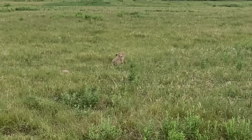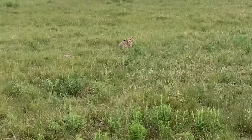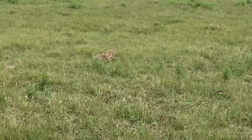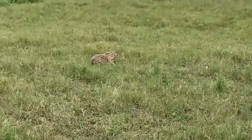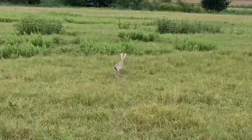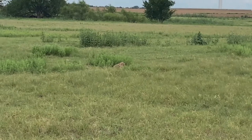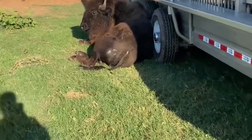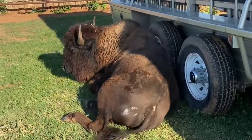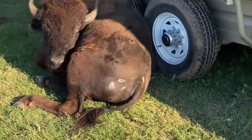I have not seen this guy in a while, but here is our jackrabbit. Buddy, you're scared to death, aren't you? Yeah, you are. All right, I'll let you hide. Yeah, buddy, how you doing? You want some food? You want some food, bud?